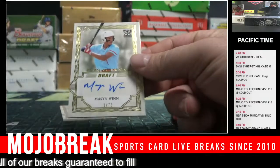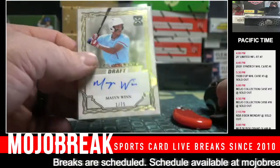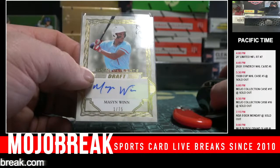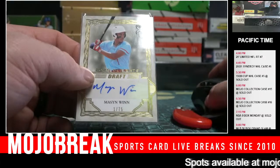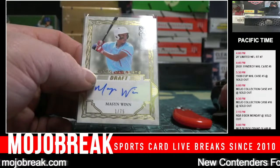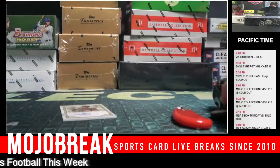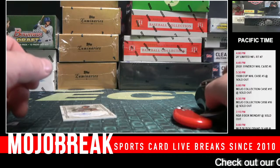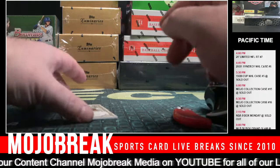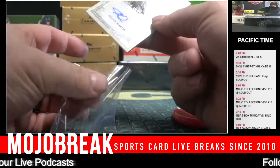1 out of 75, Mason Wynn. Cardinals. We got what, the White Sox, the Reds. I think this is the Blue Jays. Okay, hasn't had a Bowman yet. Probably going to be in this year's Bowman. Yep, for the Blue Jays, Austin Martin. Very nice. The Reds did have a hit though.